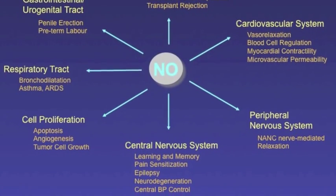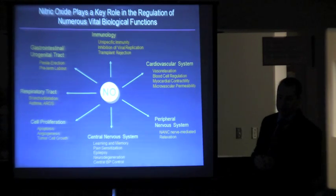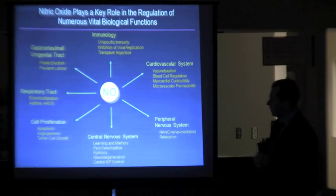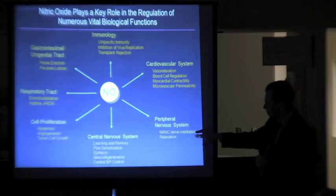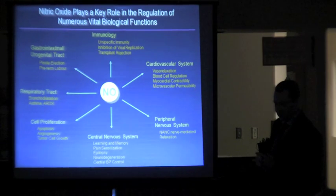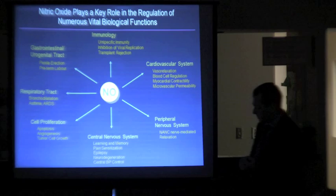In the cardiovascular system, it's responsible for maintaining normal blood pressure. It also prevents plaques and white blood cells from sticking to the blood vessel lining, so it keeps your blood vessels really clear and free from plaque buildup. It's responsible for mediating non-adrenergic, non-cholinergic signaling in the periphery and in the gut. It's a neurotransmitter in the central nervous system.